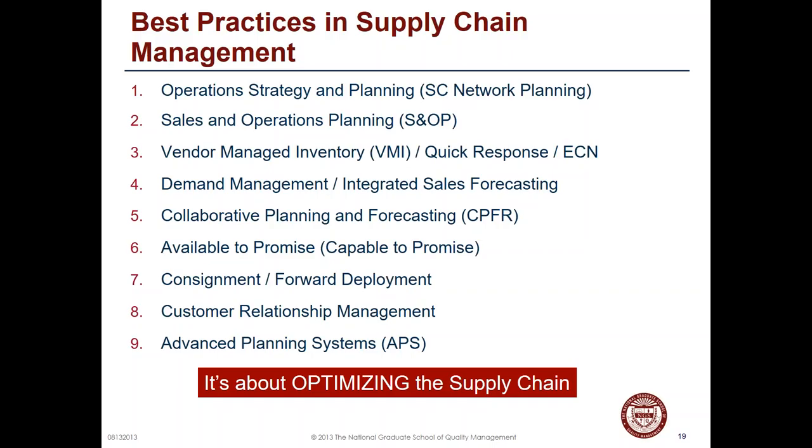So there's certainly best practices in supply chain management, right? Here's just a listing of some of them, but it's really all about optimizing the supply chain, right? Building that strategy and planning for the supply chain network, integrating with your sales and operating team, having your suppliers manage the inventory, almost a necessity when you're doing just-in-time type training. And you want that quick response, right?